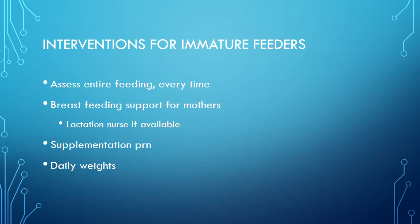It's important to support breastfeeding mothers, especially if they are first-time mothers or first-time breastfeeders. It would be awesome to get a lactation nurse involved if there is one available. We want to supplement some of these infants as needed, especially when mom's milk supply is low, and closely monitor weight gain or loss with daily weights. They should not have a greater than 10% loss of weight from birth weight.